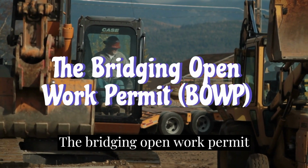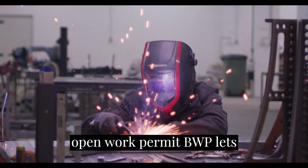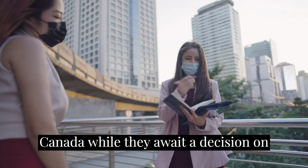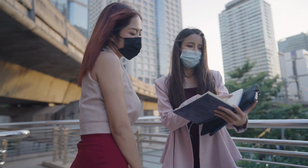The Bridging Open Work Permit, BOWP. The Bridging Open Work Permit, BOWP, lets foreign nationals continue to work in Canada while they await a decision on their permanent residency application.